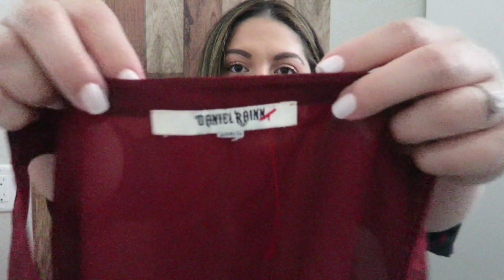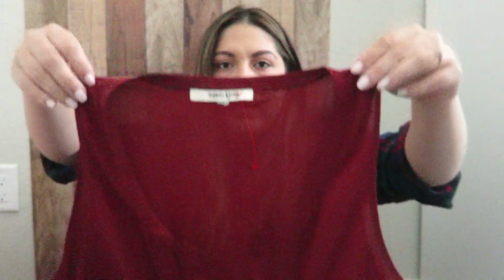So since the color of the week was red, I found this little blouse and I got it because it was only $2, but it's missing the size tag. So that kind of sucks, but it does look like it's a size large, but I'm not sure. So I'm just going to put the measurements. It was $2 and it's Daniel Rain. So I definitely felt like I couldn't pass that up.